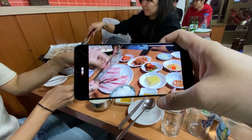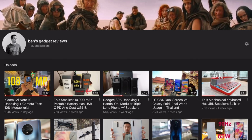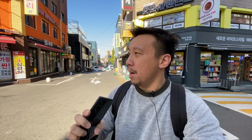I already covered the 108 megapixel camera and the overall hardware pretty in-depth in my first hands-on video, so I would highly suggest you go watch that if you're interested in this phone. So I'm gonna skip over the camera in this part of the video. I'm gonna move straight on to software.